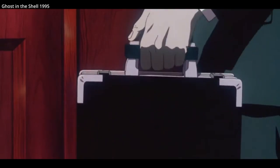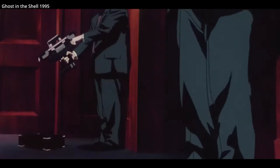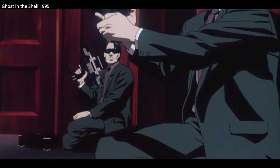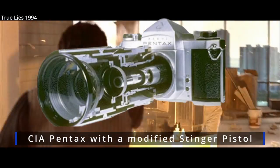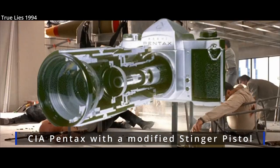This style of briefcase gun was designed to be a less conspicuous gun for bodyguards, used defensively, broken free from the case before use. Camera guns were also popular throughout the Cold War. Guns could be fired from within a camera and aimed. Guns could also be easily hidden within the large cameras of the time.